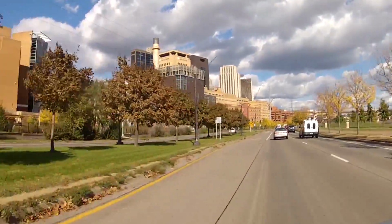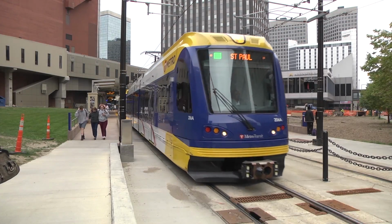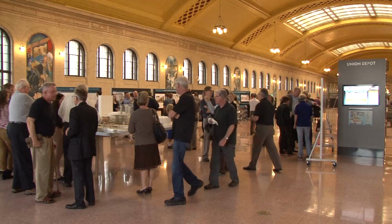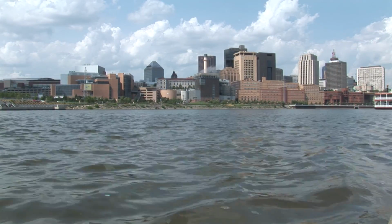Of all the dynamic changes downtown St. Paul has seen in recent years, new trains, new ballpark, new life for old buildings, the most important change of all may be a change in attitude towards the Mississippi River.